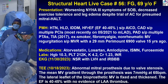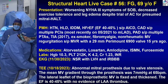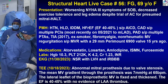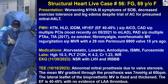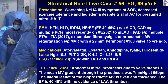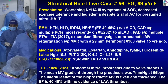As you see, the patient has multiple medical conditions, with an EF around 40%, and multiple PCIs, the last one a few years ago. The patient had mitral regurgitation and had an MVR with a 29 millimeter Perimount 6900 valve 15 years ago, at the age of 54, so the patient got a good life out of the mitral valve. The patient is in normal sinus rhythm, and echo showed an abnormal mitral prosthesis due to valve stenosis with an elevated gradient, ejection fraction about 45, and no evidence of left atrial thrombus.